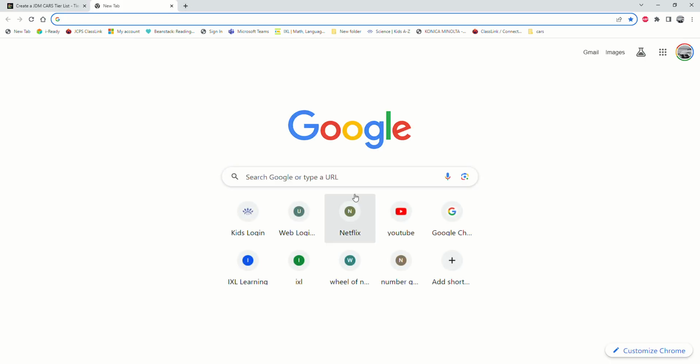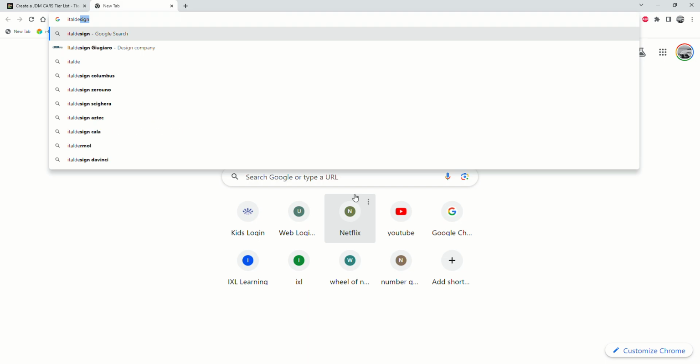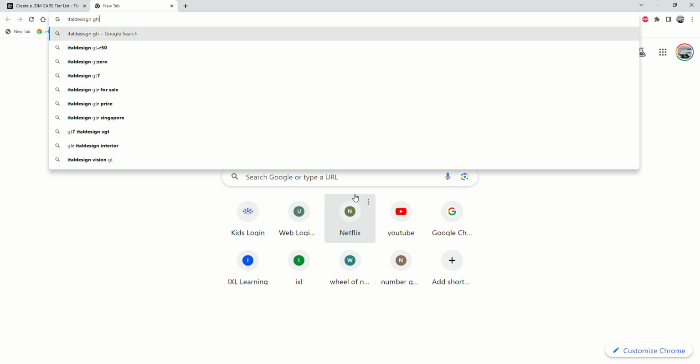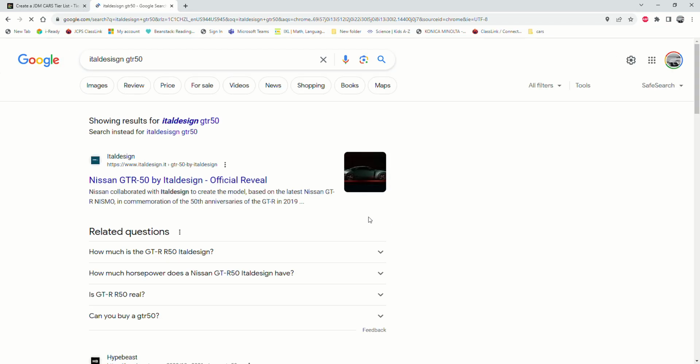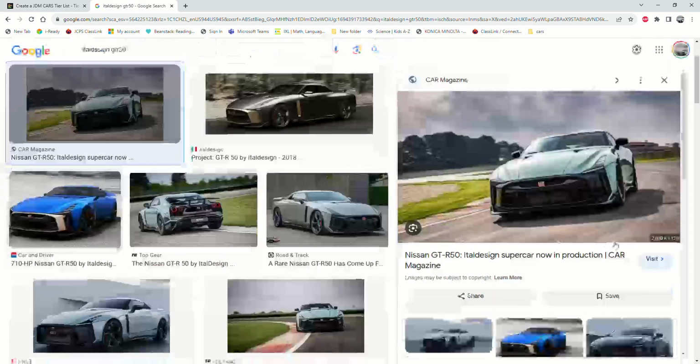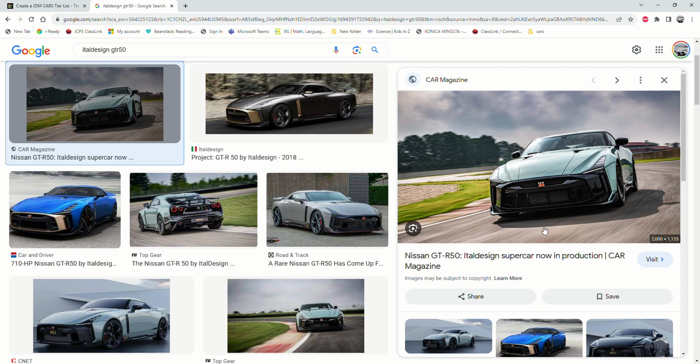Here, let me show you. Italdesign GTR50. They should have put this into production. This would have been insane. Okay? They should have done this, to be honest.